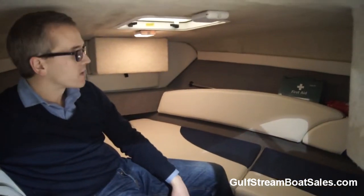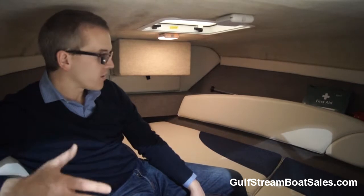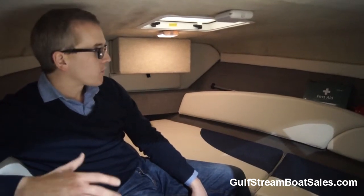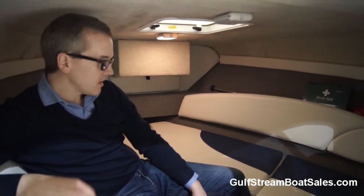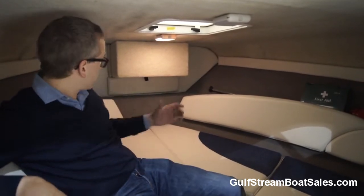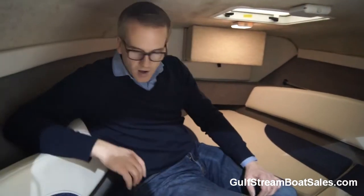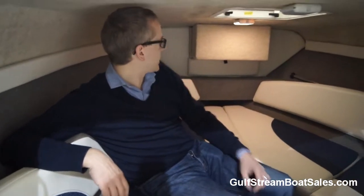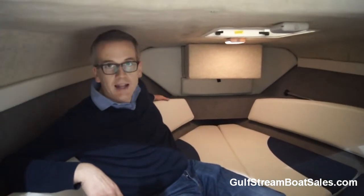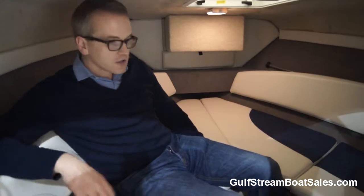You could spend the night on board. You're not going to go away for a week's holiday or anything, but for the odd overnight stay, a weekend away for a couple, or a very small family, it's ideal for that. The actual backrests themselves work very well whenever you're sitting in here. They're well positioned, they give you good cushion behind your back. There's storage in behind them as well, and we've also got storage underneath the seat cushions too.